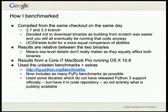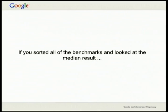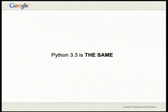You can reproduce it if you want, but basically, if you sorted all the benchmarks and took the median, they're exactly the same. Which is fantastic, I think. Now, this actually sped up. When I did this for PyCon Argentina, Python 3.3 was 5% slower, but if you track down Thomas Wouters, he can tell you he did some experiments at Google where you can easily get 5% just by tweaking how your compiler runs. So it's still completely within the realm of just compiler flags. So it's a wash, basically.